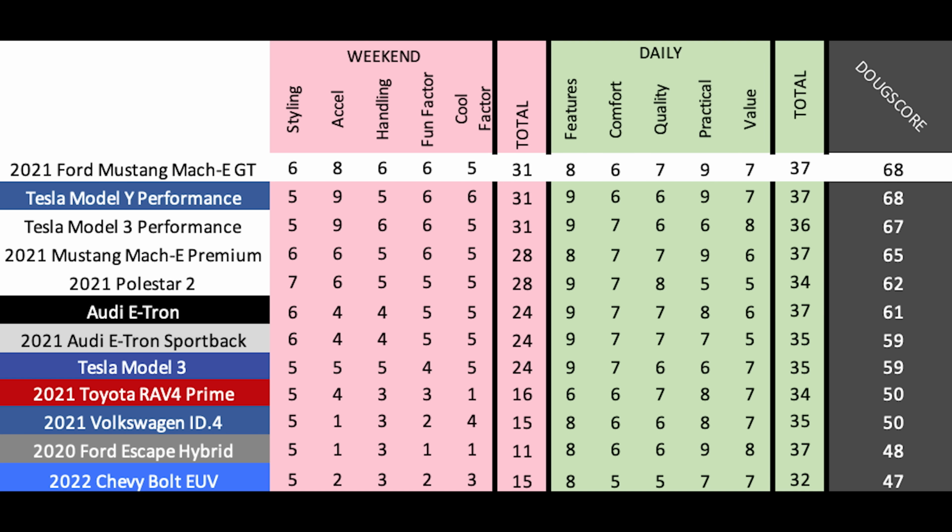And the DOUGSCORE is here, 68 out of 100, placing the Mach-E GT at the very top of this list, tying the Model Y Performance. There are a lot of good electric cars out there. The Volkswagen ID.4 is a nice value, the Audi e-tron is luxurious, but nothing else is as great all around as the Y Performance and the Mach-E GT.